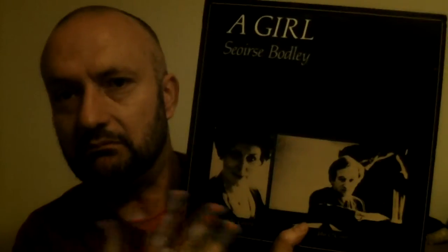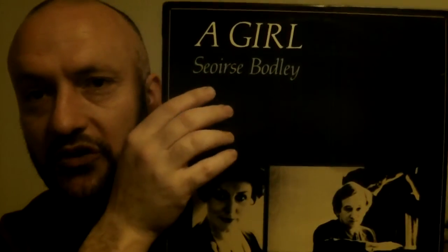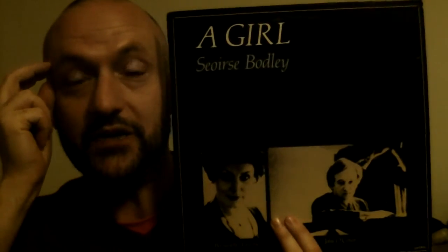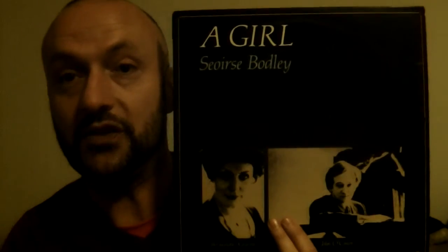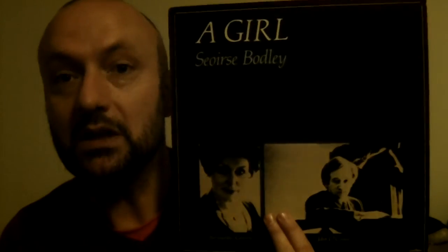Now the next two items are on an Irish label called Gael Linn. They have a lot of stuff on that label, primarily releasing Irish traditional music. Now this is another modern classical album. It's by an Irish composer called Seóirse Bodley, and it's very, very rare to find his stuff in the wild. I've actually never seen anything by him anywhere in the wild at all.